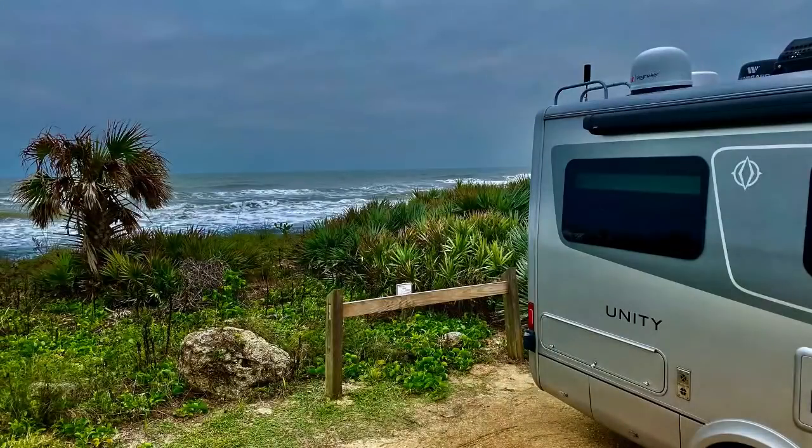He wouldn't let me buy groceries. Yeah, we didn't buy groceries, and that's the shot of our campsite here, and we've got this for a little bit of time this week. You can see how rough the Atlantic is, and those rollers are pounding in.